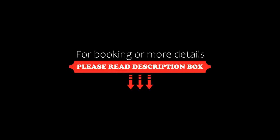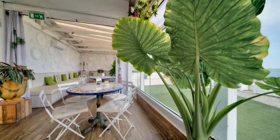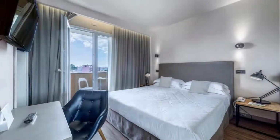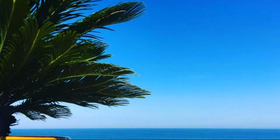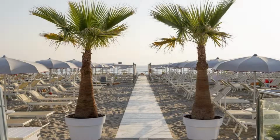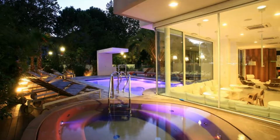The check-in time of this hotel is 1 p.m. and the check-out time is 10 a.m. Pets are allowed in this hotel. The hotel expects major credit cards and reserves the right to temporarily hold an amount prior to arrival. Guests are required to show a photo ID and credit card at check-in.